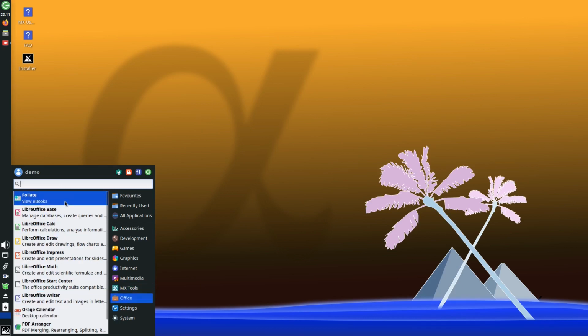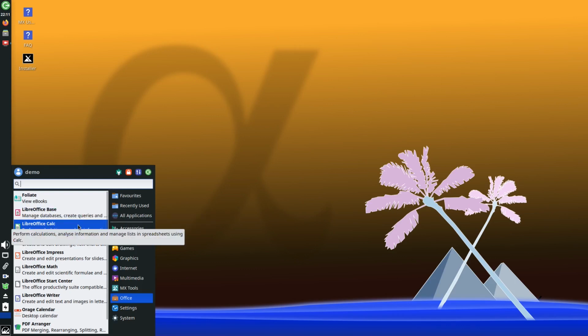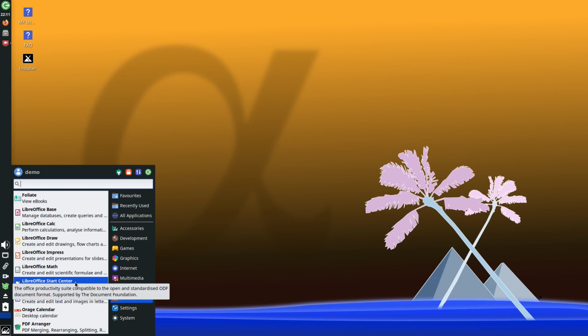Under Office, Foliate for viewing your ebooks. You've got LibreOffice Base. They've kept the database on. Good. I hate to see LibreOffice with parts missing, and they haven't got parts missing. Nice one. So you've got Base for your database, Calc for your spreadsheets, Draw for doing your little drawings, Impress for doing presentations, LibreOffice Math for formulas and equations, the Start Center, which I call the hub, which basically you just load that up and it will show all your previous documents regardless of which piece of LibreOffice they were created in.